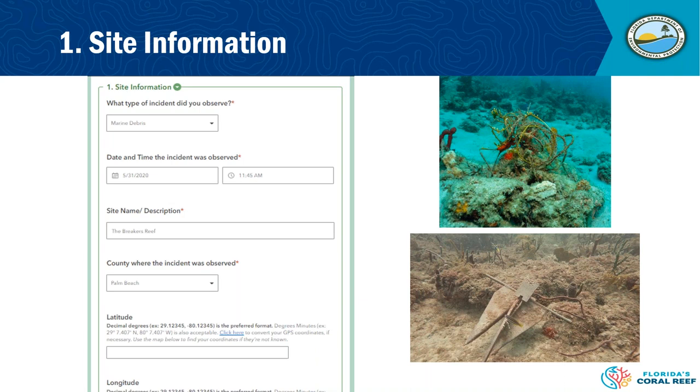There is a rather large degree of variation if you only have a couple numbers versus if you have a full set of GPS coordinates. It's like finding a needle in a haystack. If somebody says, "Oh, it's 200 feet offshore from the water tower," that's very difficult to find something in the water. But if we have accurate GPS coordinates, it makes everything a lot easier.